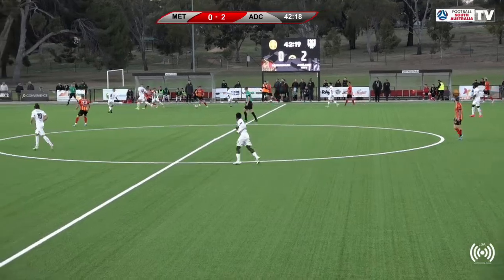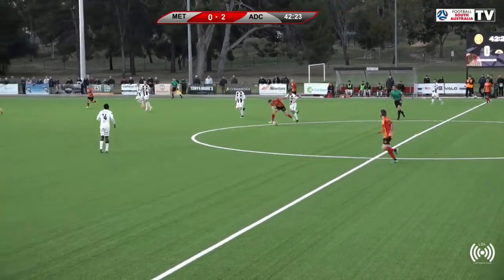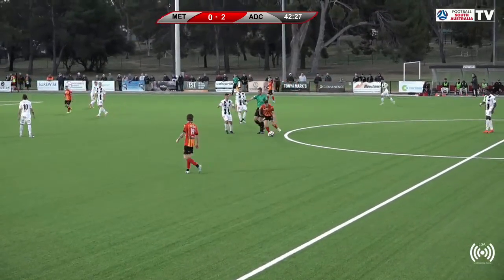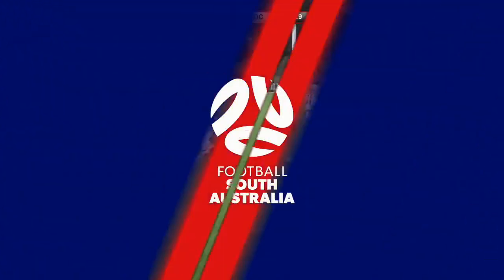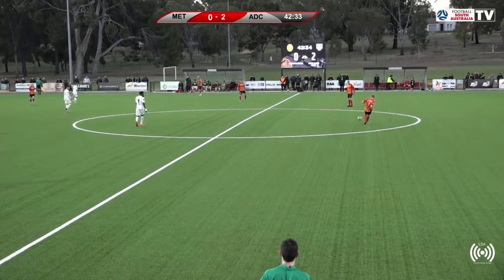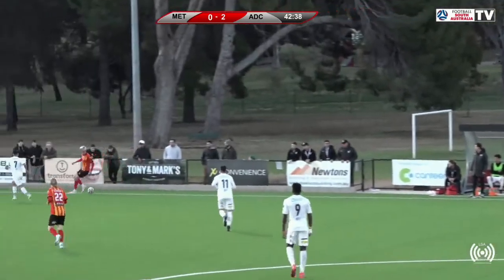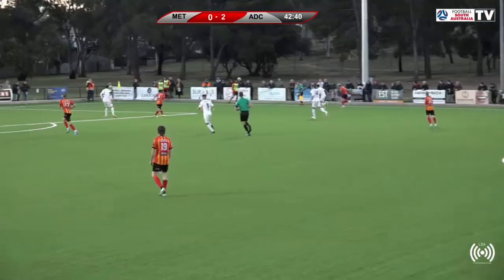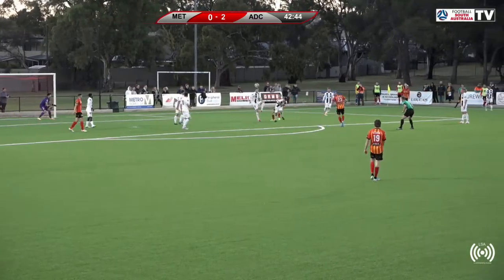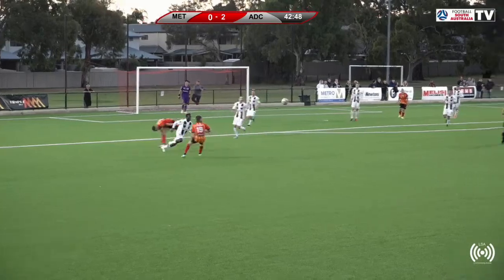So it's Barbiero looking for an opening on that far side. If they could get a goal back, Metro, to get back into this game. That's a foul. That's the first foul for Adelaide City in this half. Goes quickly to O'Donnell. Wow, the first conceded. Henderson. To Metro's 6. Right side of the park to Dorber. Dorber gets down the line. Cuts it in.